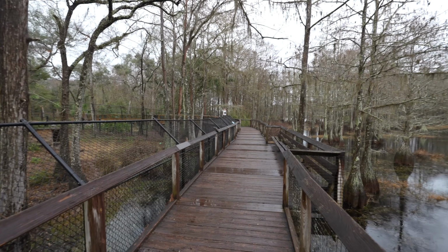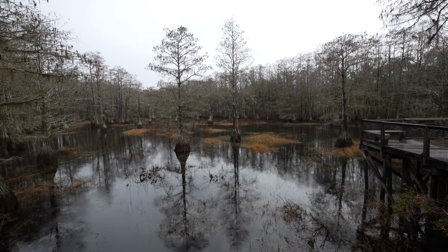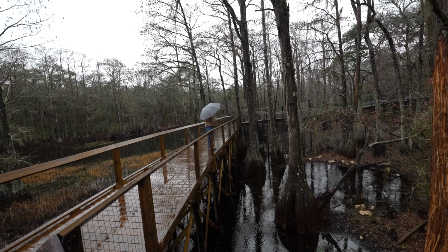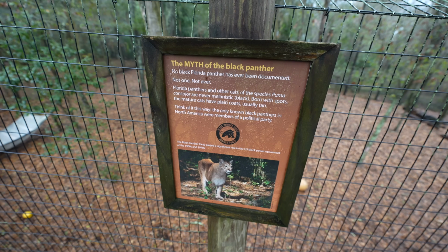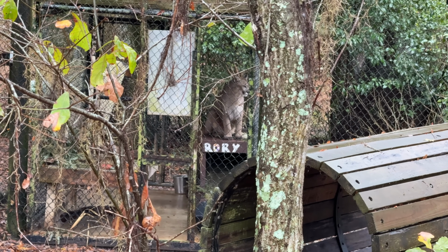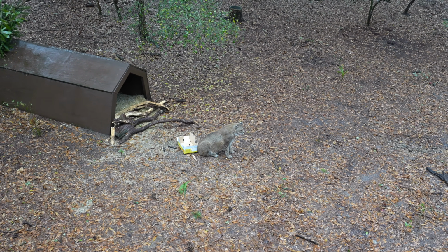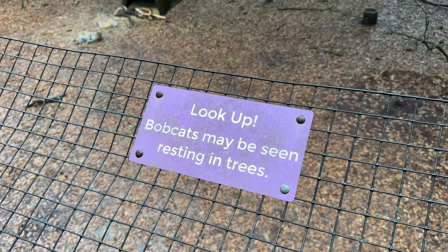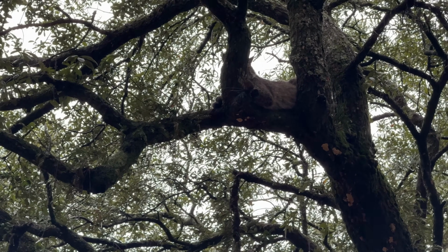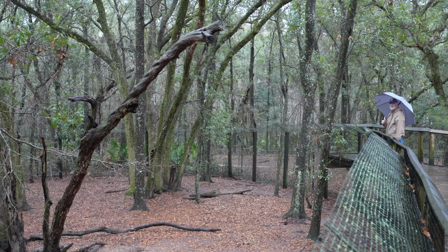We came to see some animals, but we are both just blown away by how beautiful the surrounding area is. Look at the reflections and just the cool trees. No Florida black panther has ever been documented, not one ever. They usually have tan or plain coats. There's a bobcat. They're apparently not upset about the rain. Look up, bobcats may be in the trees, and there's one right up there. And that is a red wolf running out there.